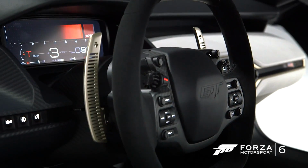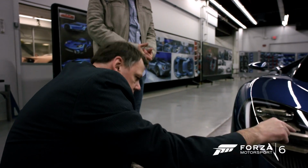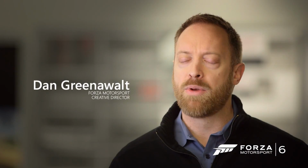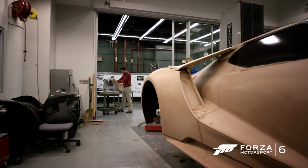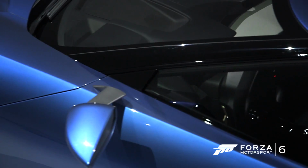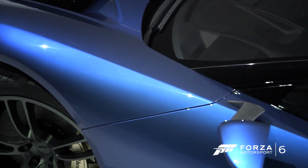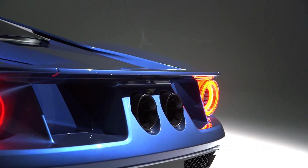The car floored me. It's really something else. It has the Ford GT heritage. You can see it instantly in the front, but as you travel along the sightlines of the car, it's really from another planet. This car is very forward-looking. It's very futuristic. It harkens back to the real iconic details of the original Ford GT, but it really is very much an artifact from the future.